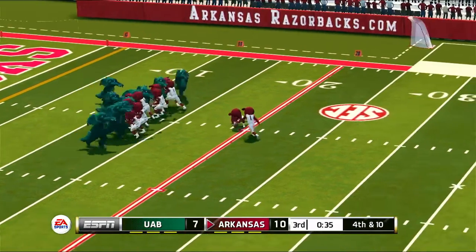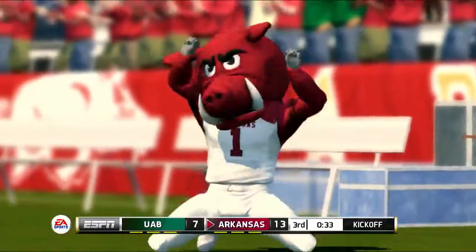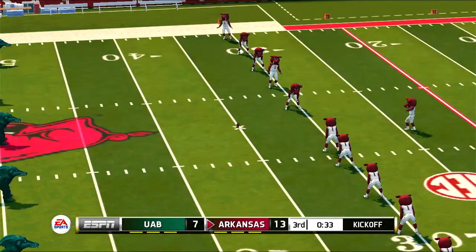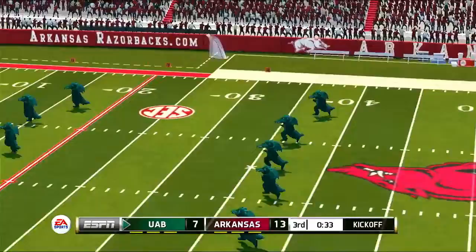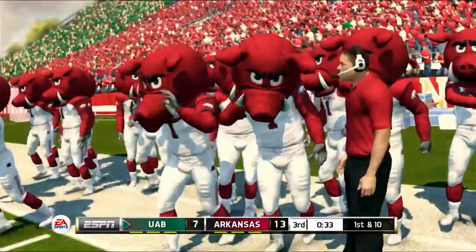Arkansas is up a field goal. Kicks up, and he got it. And you got to think they're pretty happy with holding him to a field goal right there. They line up to kick this one away. Excellent kick. And it sails out of the end zone for a touchback.